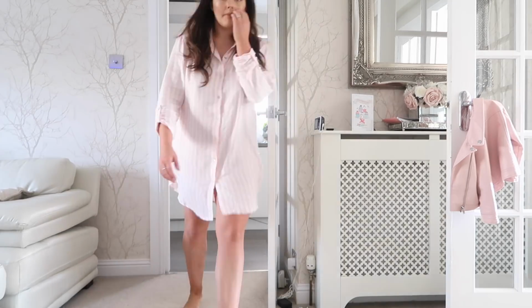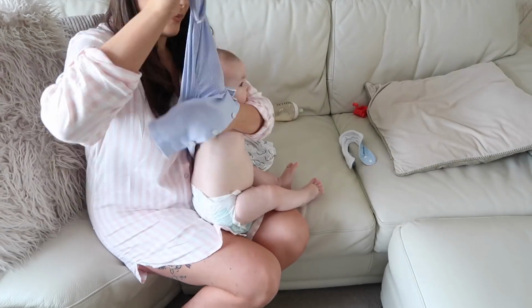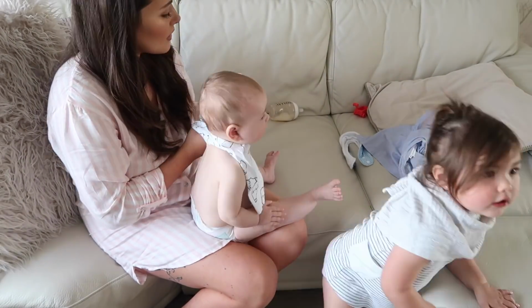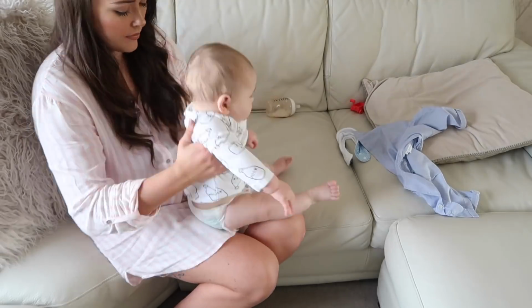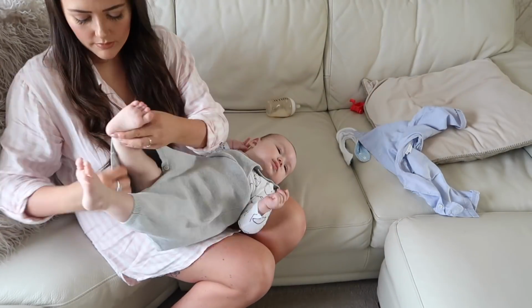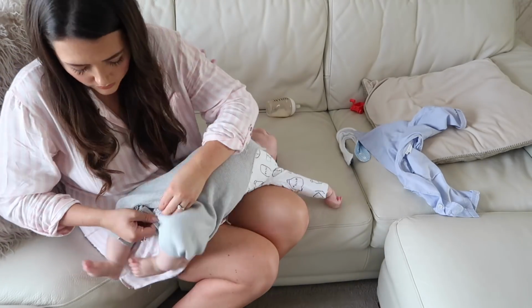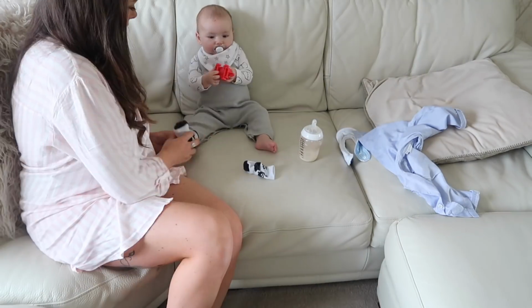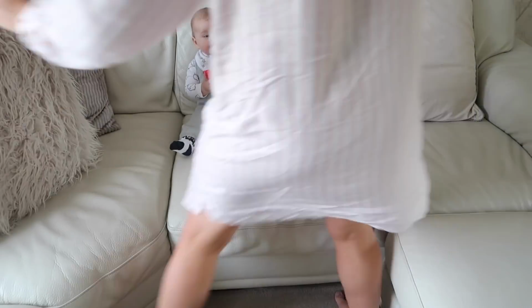And now it's time to get Mr. Charlie ready for the day. I really think that looking out the outfits the night before makes such a difference. I don't know, just 5 minutes the night before seems like such less time than 5 minutes in the morning when you're rushing around. So definitely get the outfits ready the night before if you want to save time in the morning. And now I'm going to put socks on him that are going to last for about 2 seconds because he loves to take them off.